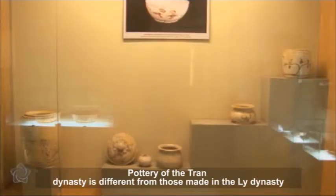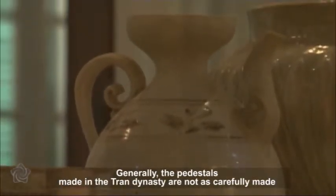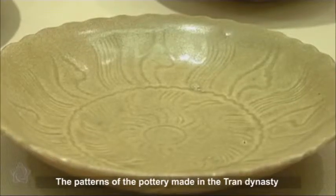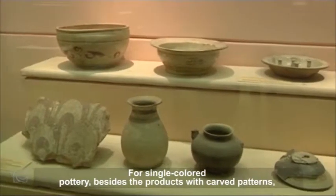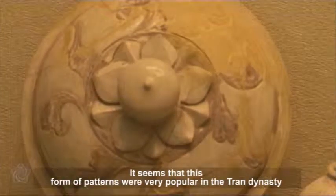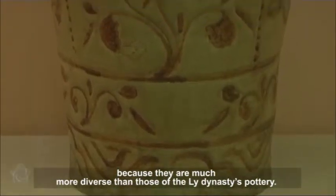Pottery of the Tran dynasty is different from those made in the Ly dynasty in shape, enamel color and patterns. Generally, the pedestals made in the Tran dynasty are not as carefully made as those of the Ly dynasty. The patterns of the pottery made in the Tran dynasty were also not as sophisticated as those of the Ly dynasty. For single-colored pottery, besides the products with carved patterns, the Tran dynasty also features patterns printed with molds. It seems that this form of patterns was very popular in the Tran dynasty, because they are much more diverse than those of the Ly dynasty pottery.